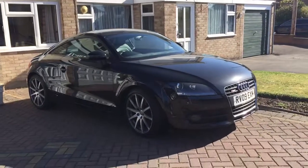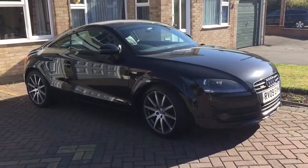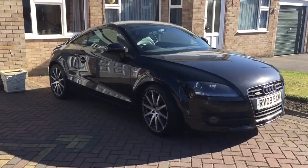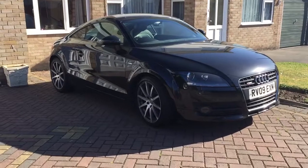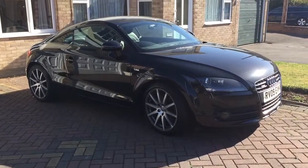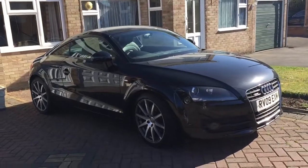Audi's TT, first concept car in 1999. They were at the Mark 1. They had two engines, 1.8 and a massive 3.2 V6. Different brake horsepowers, 180, 190, 225 and 264. 7 years later, as I said, they were at the Mark 2.